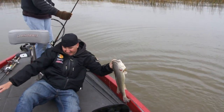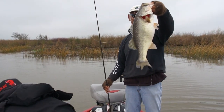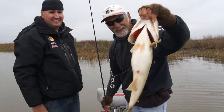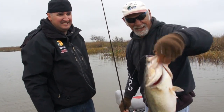Get that one. Oh! There you go, sir. That's the kind of fish we come up in the shallows looking for right there. Big, fat, portly, 6-pounder. Look at the belly. She's getting ready. Ooh, but those aren't eggs, folks. Those aren't eggs. She's up there chewing on split-tail shiners and crawdads.